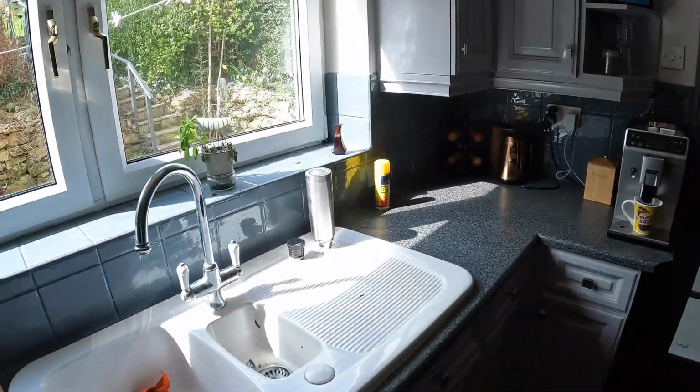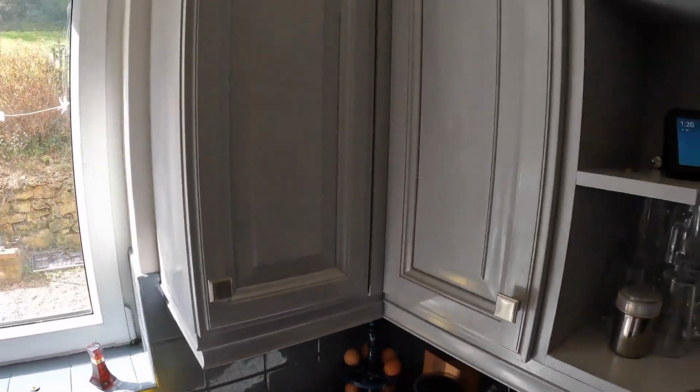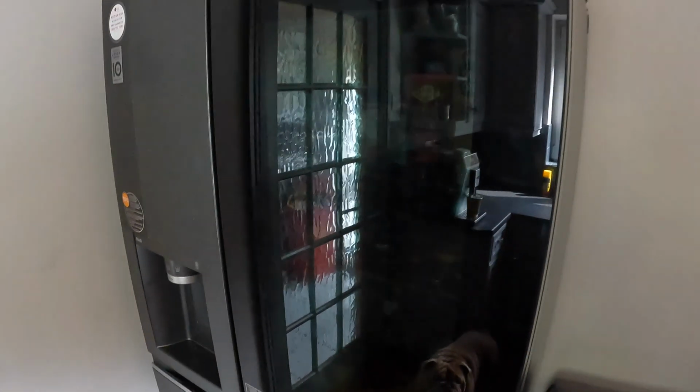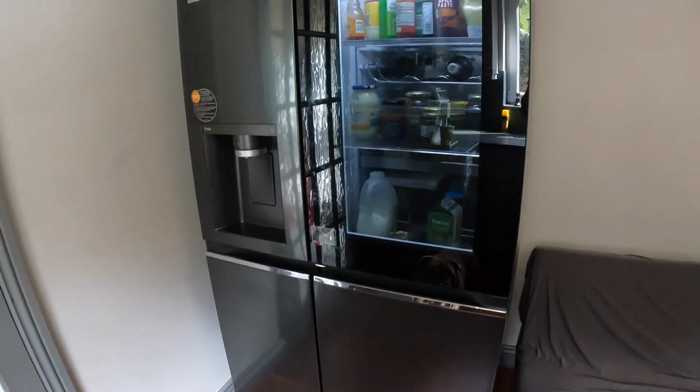So yeah, we've painted all the tiles around here. Done a right good job. To be fair, we've got the new door handles on everything. New door handles on. Obviously the fridge, nice posh fridge freezer. There you go. Look at that, proper.